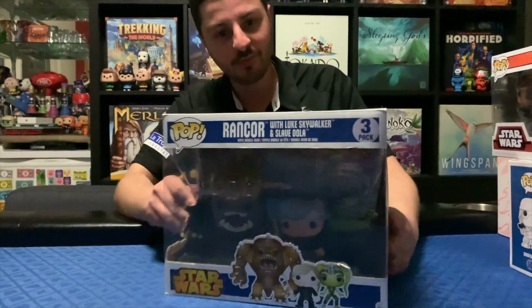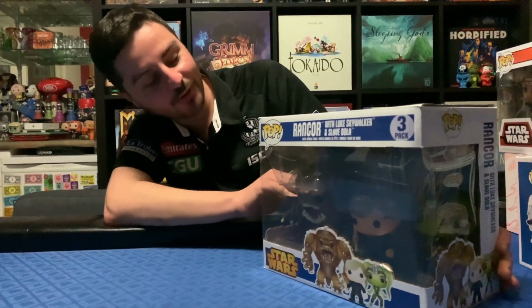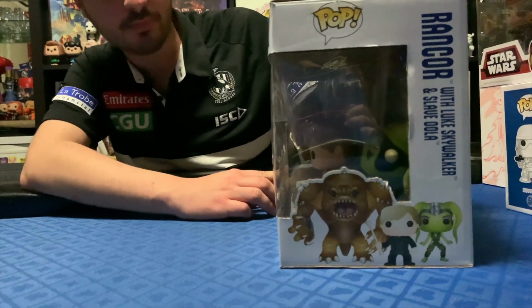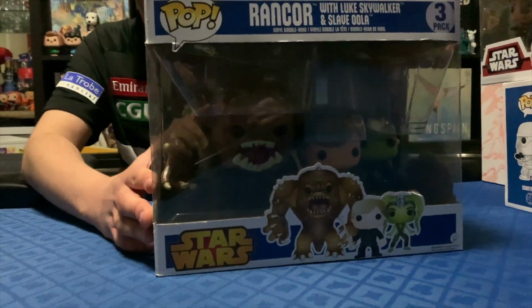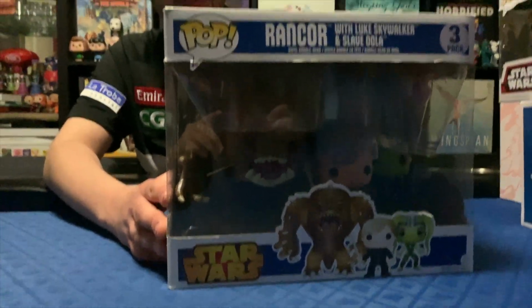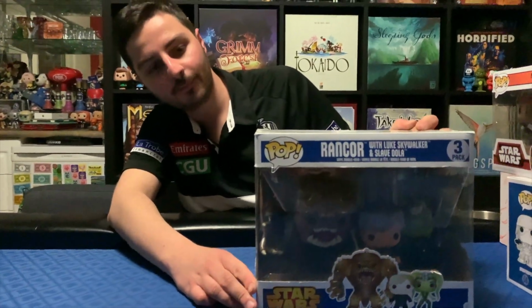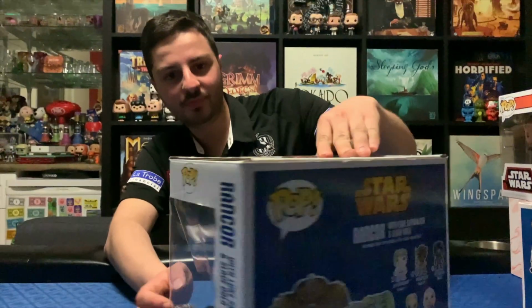Rancor is probably my favourite monster besides the Wampa. The only thing missing with him is that Slave Leia is missing her arm. But you wanted it to have Rancor out of the box, and basically an older Luke, which I like. Very nice. Good Star Wars haul, I think.